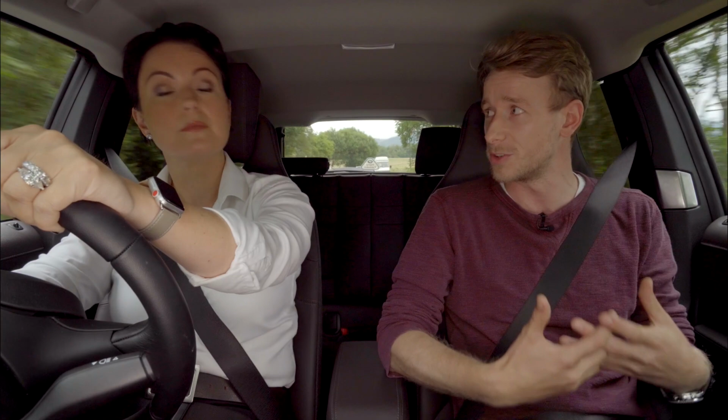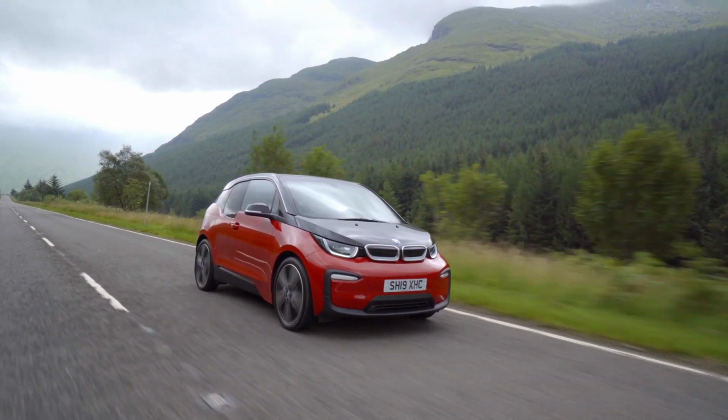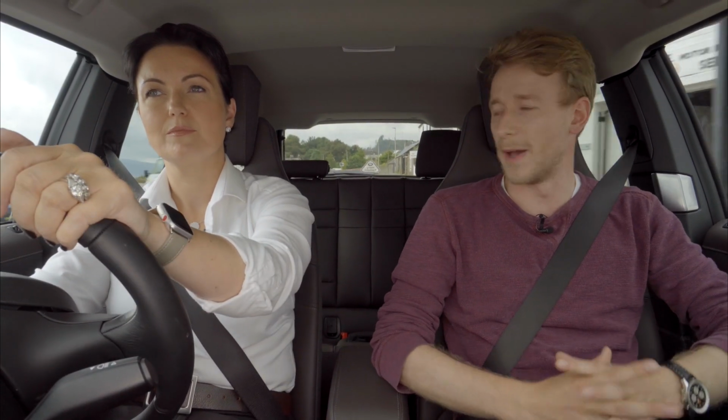So you can make sure that you're going to a charging point that is free and is available, and you are going to be able to get your charge in it. So if you've not driven an i3 before, the one pedal drive does take a bit of getting used to. Yeah, it does. As you said, it's just a wee bit of getting used to.